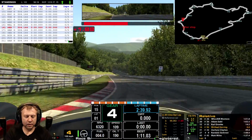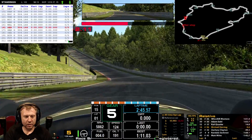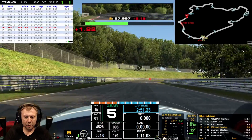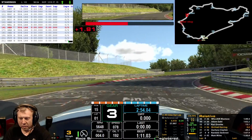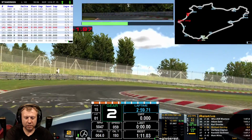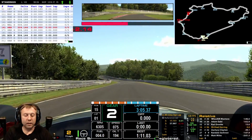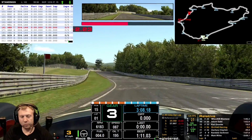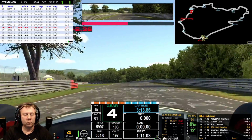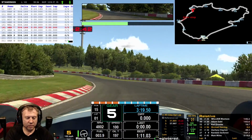I want to try something. One of the places in the last race I tried when someone was catching me was right here. That might be a better way to do that. Got to carry a little bit more speed into that first turn. Yeah, I can see where that worked. Yeah, other than that, we were pretty even.